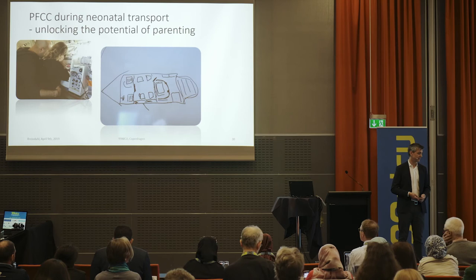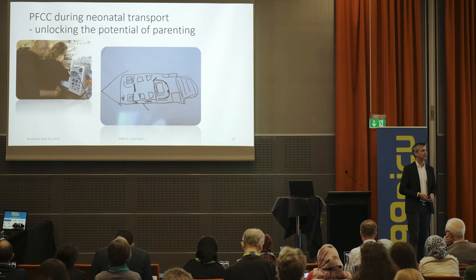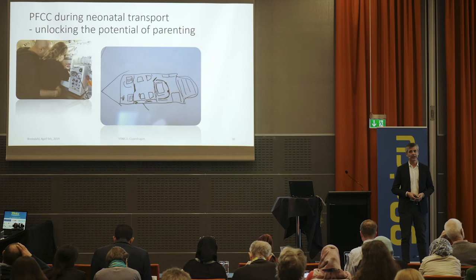I think this picture, you can't see the faces of the parents here, but it shows in every aspect the importance of the parents being present with their child. There are a lot of different opinions about when the parents should be present or not. In my personal opinion, I think they should be present at all times. At least they should have the opportunity to be present at all times. And I mean at all times, even during CPR.